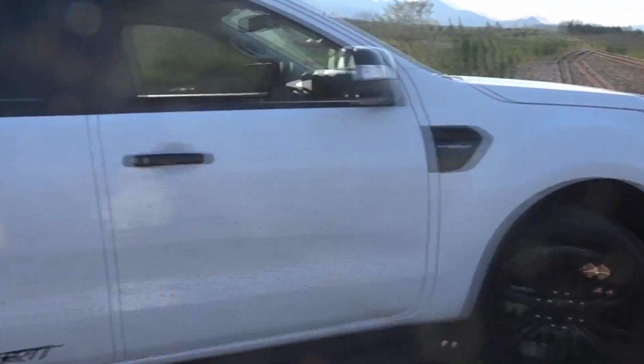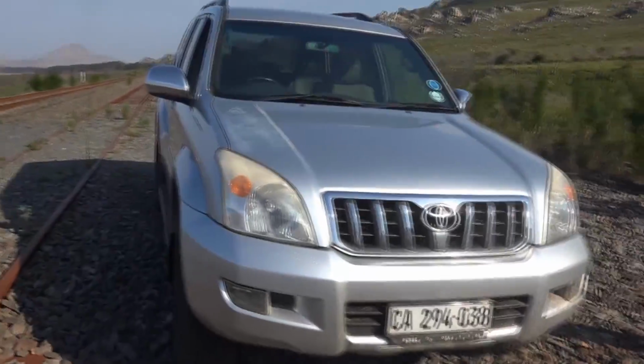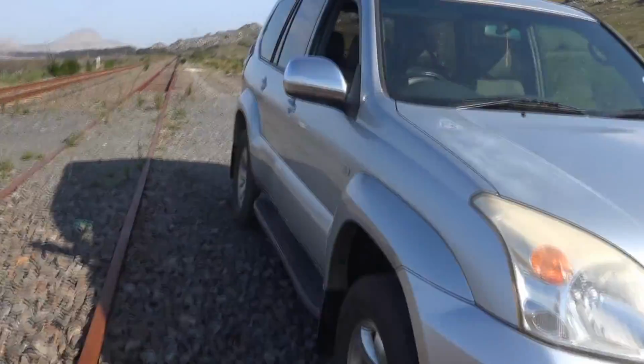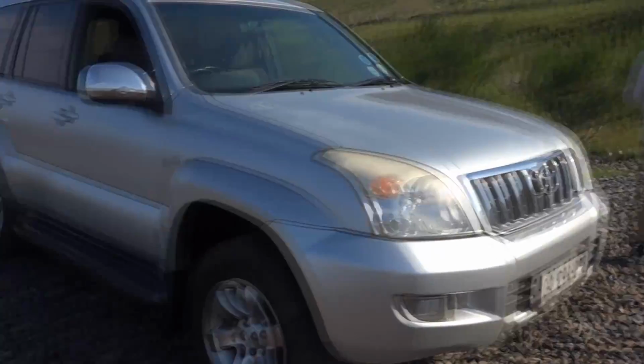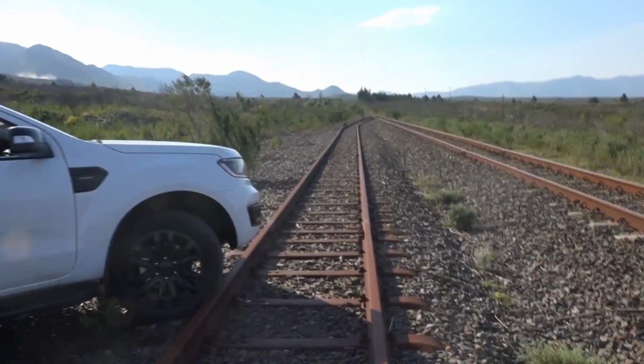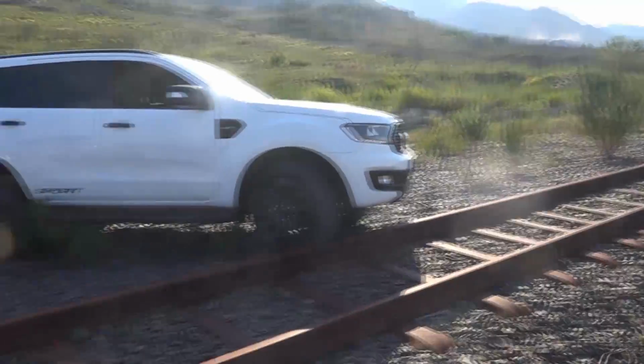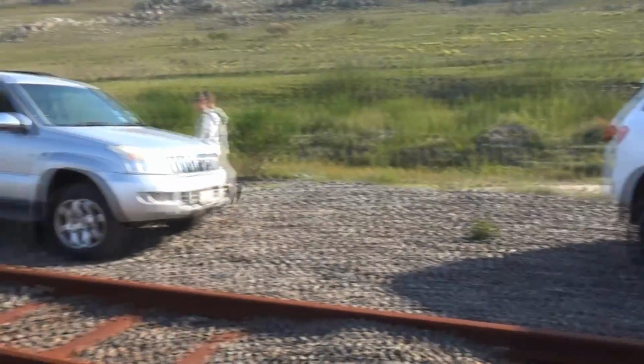We've got the new Ford Everest Sport, and we've got the Beast, Rhino 1, 4 litres of raw sex appeal. So we're going to go old school against new school out here in beautiful Western Cape. It's going to get on, only in Africa sideways.